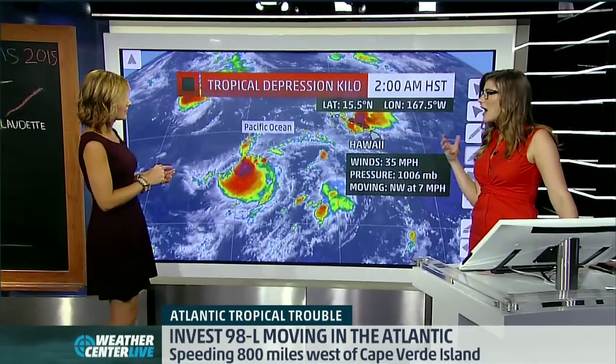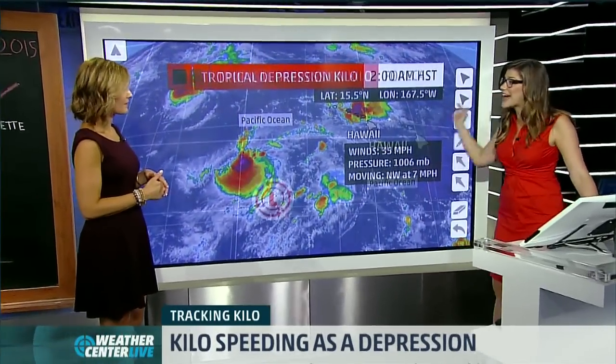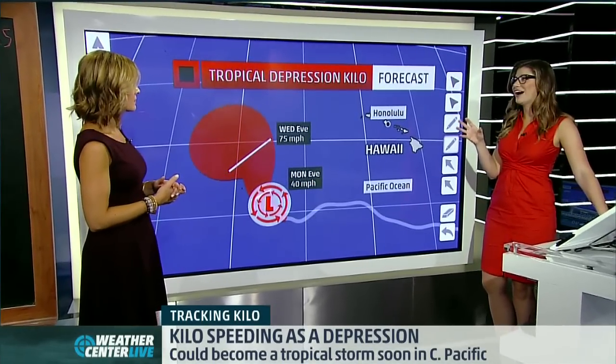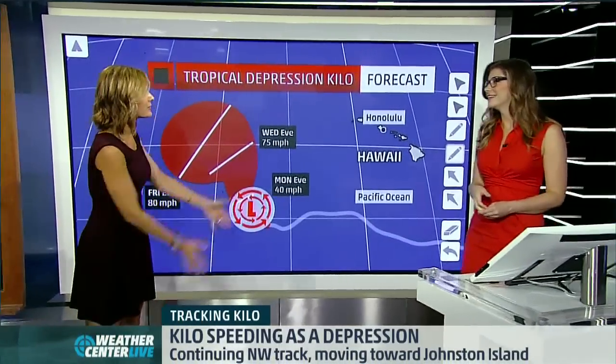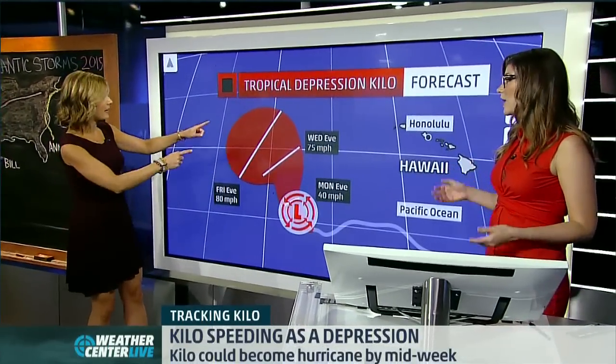Yeah, and then we've got Kilo. We've been talking about Kilo a ton because of the intensity forecast yesterday, taking it to a Cat 5. It has moved farther west though, and this is really a great scenario for Hawaii, keeping it away. Last week's models had it bringing a very strong hurricane to the island of Kauai. That is not the case now, as you can see.